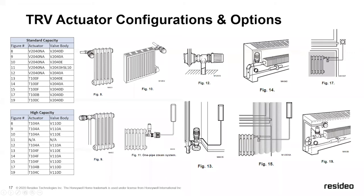So we have an actuator that's using a remote sensing element. They've taken it through a capillary tube and put that remote sensor external to the operator, because if this was just direct mount, this would give you false readings. So this is a no-go on figure 13 with standard direct mount operators.